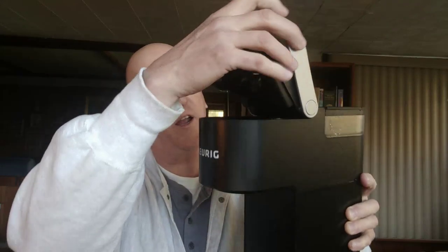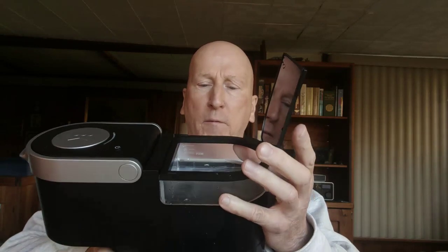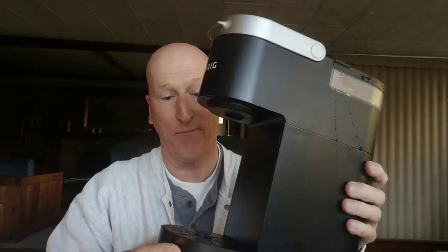Of course, it's a single brewing machine. You just pop this open here, and you put in your K-Cup right there. The way it works is you fill this reservoir right here with anywhere from 6 to 12 ounces of water. Now, it doesn't have a water warming container in here. It just has this reservoir. So the water goes in, the water goes out, and that's it.